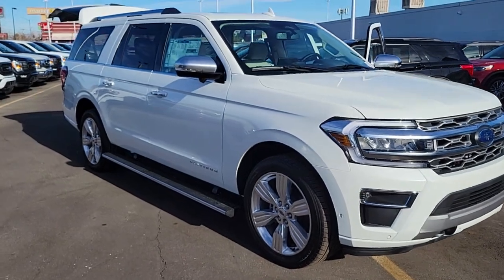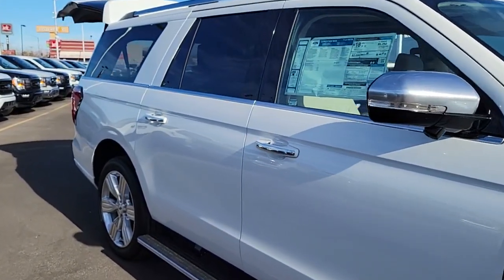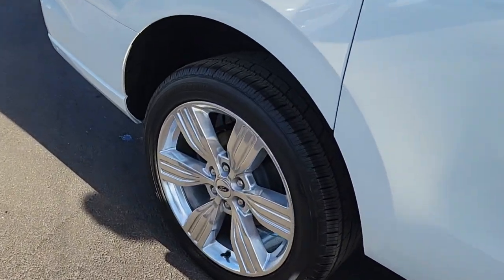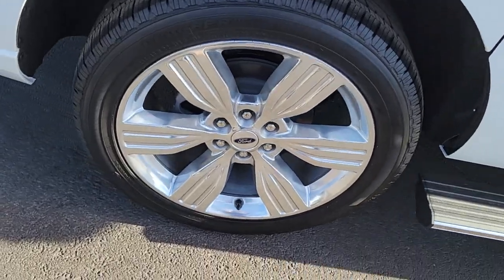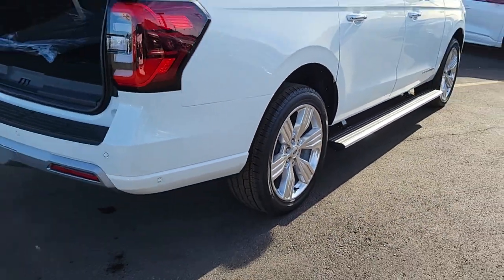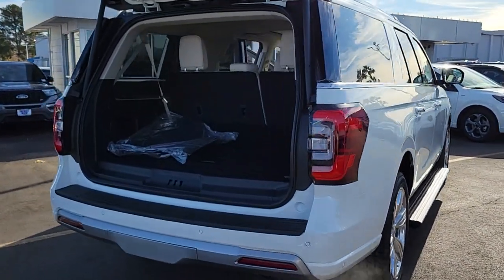Get acquainted with the 2024 Ford Expedition Max. Here's an awe-inspiring Ford Expedition Max, the premium full-size SUV with an extended wheelbase and enhanced cargo capacity. It packs a host of luxurious amenities plus increased head and legroom, even in the third row.